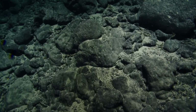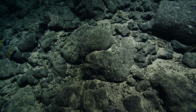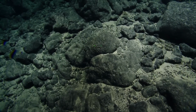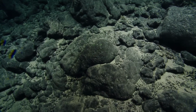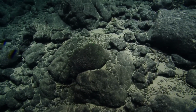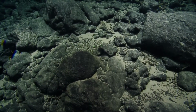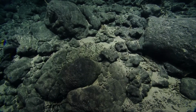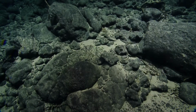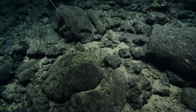Chris, we have a question from the audience. Is it normal to see so many dead sponge colonies in this location? That's a very good question. It's not abnormal to see them because these colonies died quite a long time ago, and you can tell by the fact that they have a little bit of manganese precipitate that's given them that dark color.